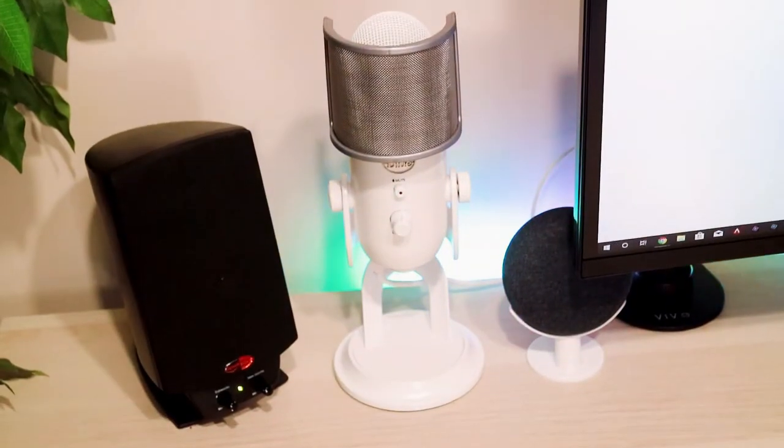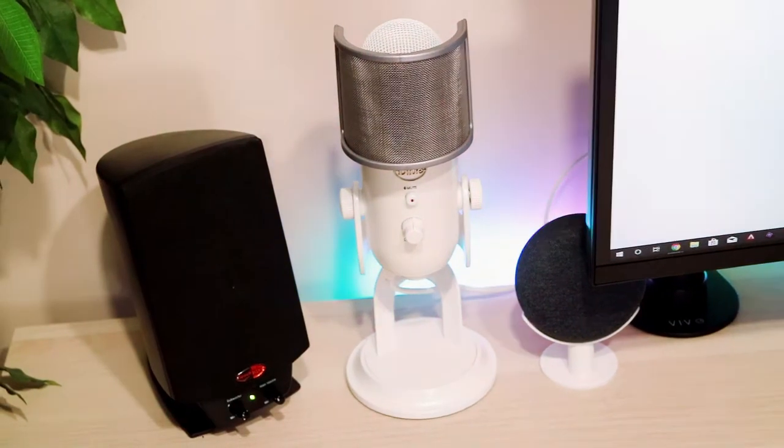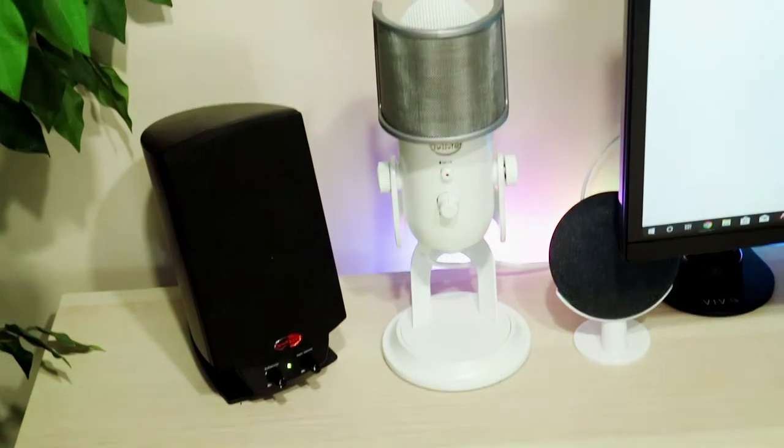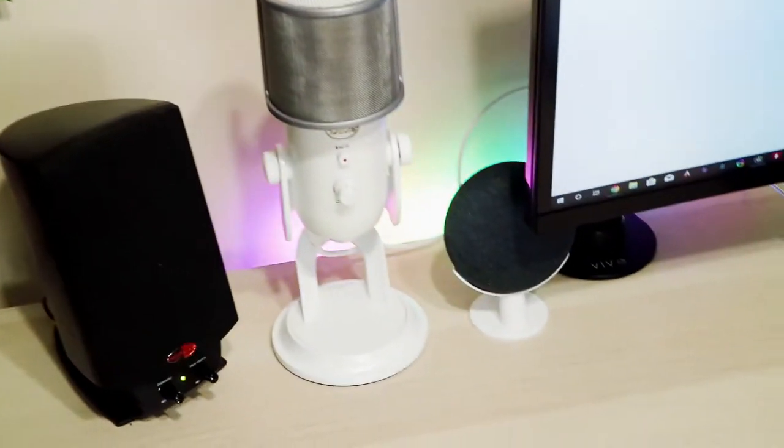I also use this when I'm gaming. When I'm gaming, I use the mic for voices and stuff like that to talk to my players and my teammates. So that's that. And then I have a Google Home.